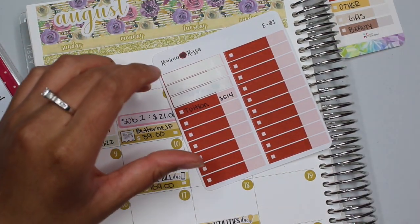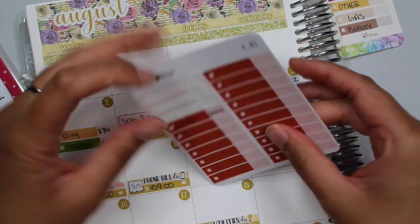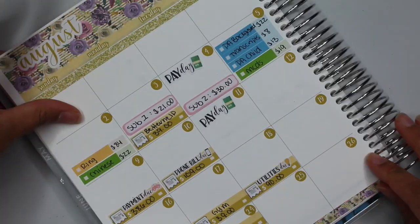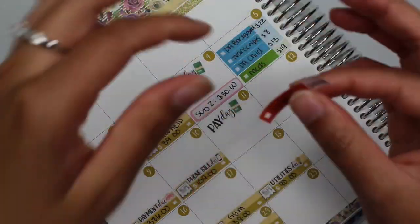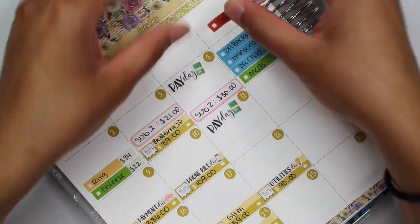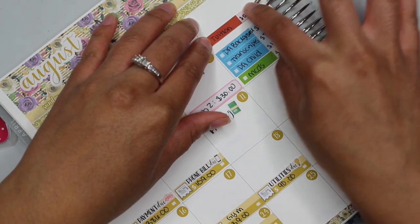So I had to pay $514 to Millersville in whole. So I wasn't very happy about that, and that was on the 5th, so I'm just gonna put this up here above it.